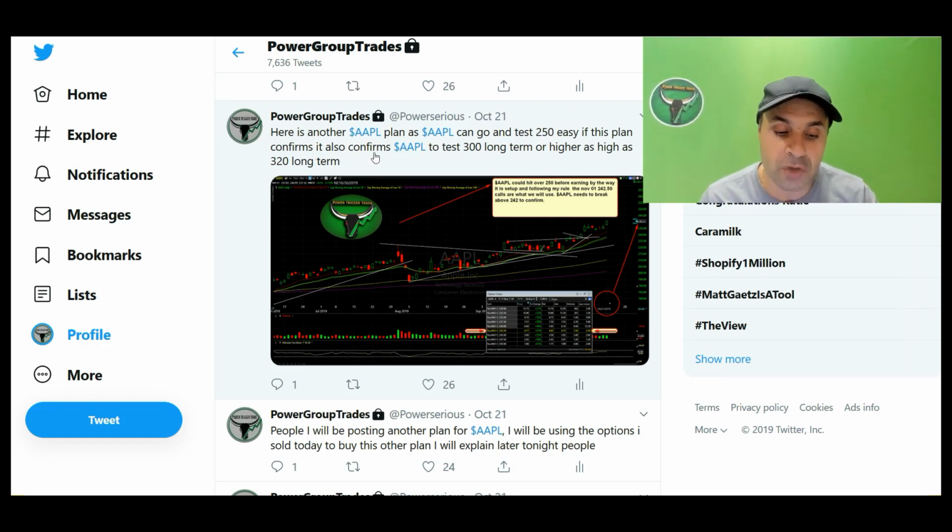It also confirms Apple to test 300 long-term or higher, as high as 320 long-term. And I think it's even more than that. But because we've already confirmed this particular plan, that is what I see the big picture of for Apple long-term. That being said, let's see what I said here in the options.